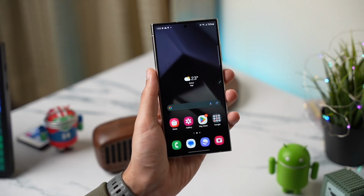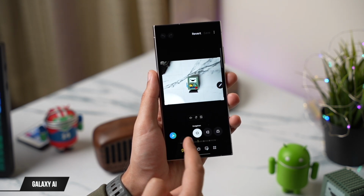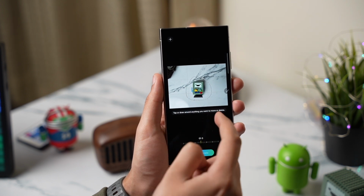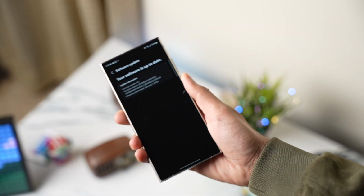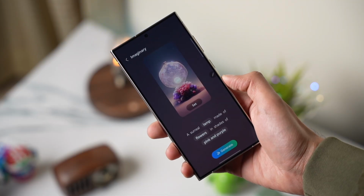Reason number 3, Galaxy AI features. So Samsung discussed a lot about Galaxy AI stuff at their Unpacked event, but do you know that most of the Galaxy AI stuff will also be available for Galaxy S23 and S22 with a new One UI update? Yes, that's true. So you don't have to worry about Galaxy AI not being available on your Galaxy S23 right now.